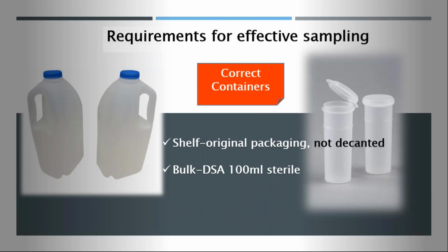The correct containers are a requirement for effective sampling. If the sample is taken from the store shelf, the product is bought and kept in the original packaging material and not decanted into smaller sample bottles. Decanting is, first of all, unethical and the product may become contaminated. Rather submit the larger bottle for analysis if that is how the milk is being sold.